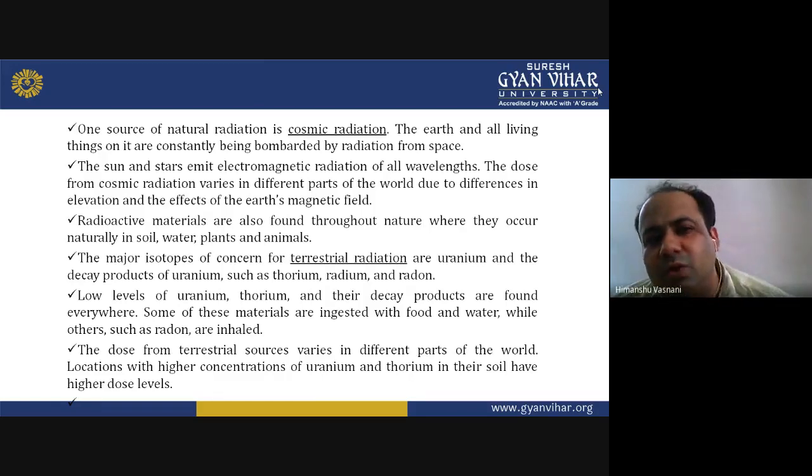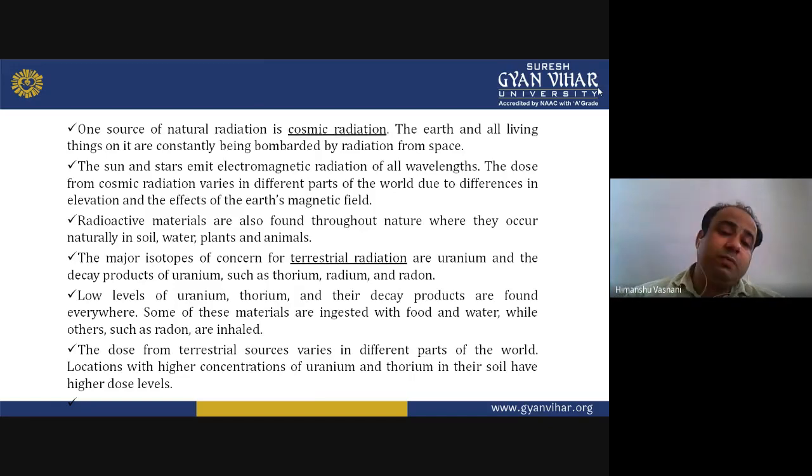One source of natural radiation is cosmic radiation. The Earth and all living things on it are constantly being bombarded by radiation from space. The sun and the stars emit electromagnetic radiation of all wavelengths. The dose from cosmic radiation varies in different parts of the world due to differences in elevation and the influence of the Earth's magnetic field.